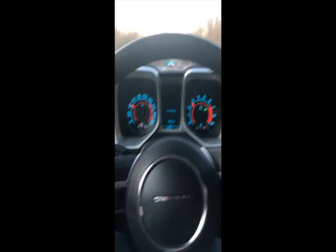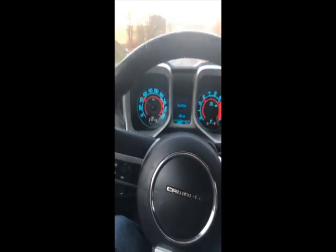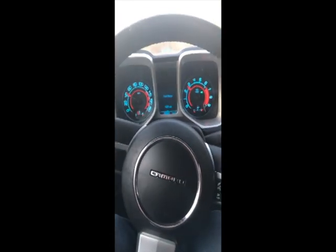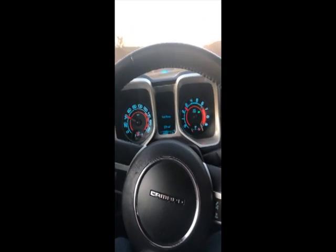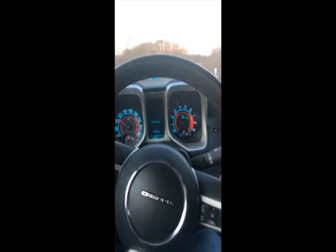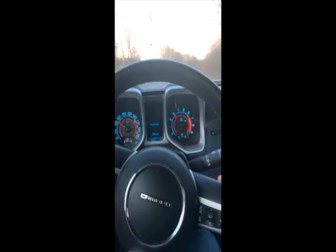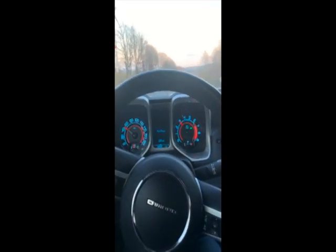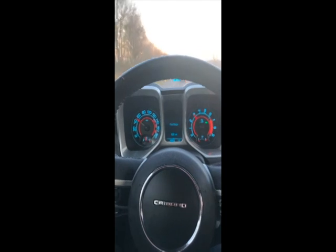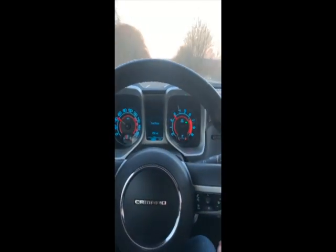It's very firm around the corners, going around the Autobahn at 100 plus mile an hour. And doing about 130, it takes the bumps pretty decently. I think it definitely takes it a lot better than the Mustang did. It definitely stays more glued to the road. I mean, not near as good, obviously, as a Magna ride on the ZL1. But compared to the 2015 Mustang GT, this thing is by far better.